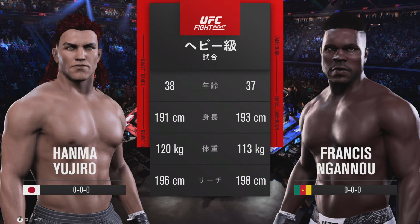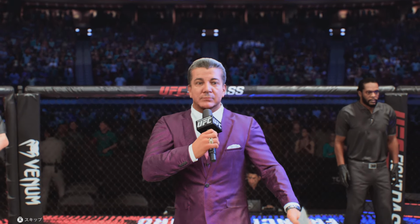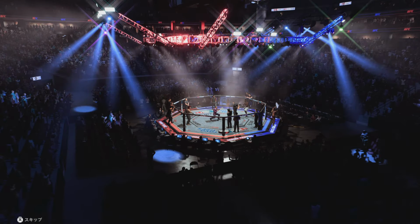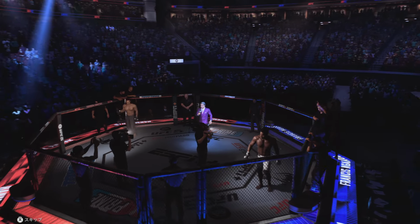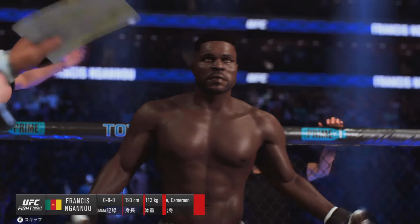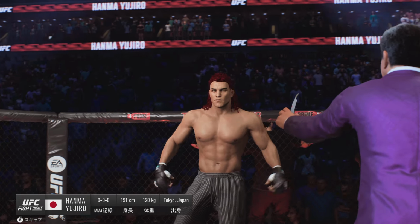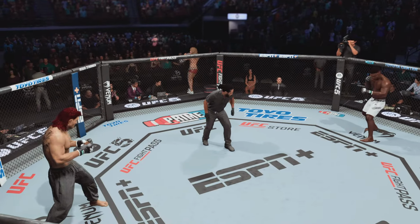All right, now with the official introductions, we go inside the octagon to Bruce Buffer. Ladies and gentlemen, this is the main event of the evening. It's time! Five rounds in the UFC heavyweight division. Introducing first, fighting out of the blue corner, the King! And now introducing his opponent, fighting out of the red corner, Big Daddy. And there's Herb Dean, who will handle the action inside the octagon.